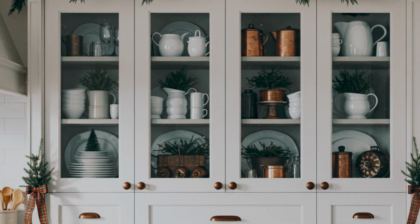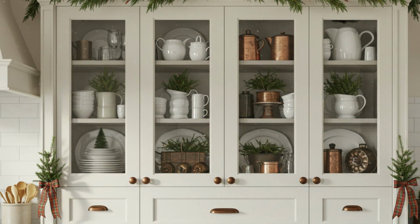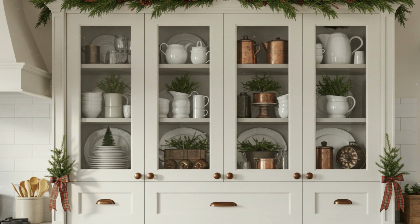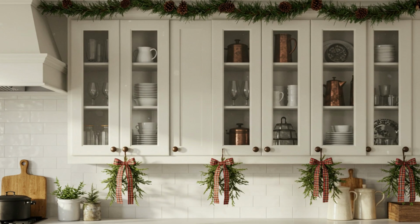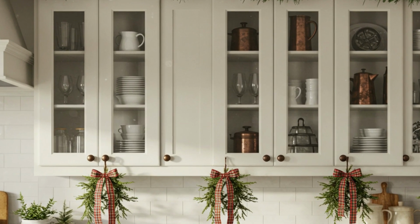Don't overlook the details that make your farmhouse kitchen cabinets shine during the holidays. Traditional farmhouse cabinetry features simple shaker-style doors and painted finishes, accented with oil-rubbed bronze or matte black hardware that adds contrast and visual weight. For Christmas, tie small sprigs of greenery with plaid ribbon to several cabinet knobs, not all of them, which would be overwhelming, but strategically placed for subtle festive charm.